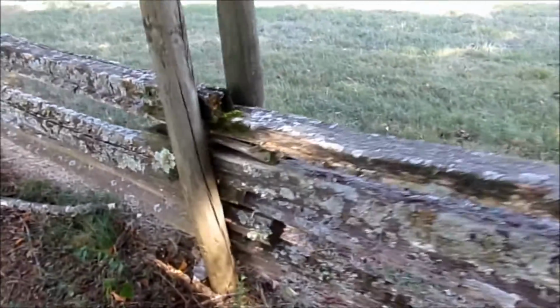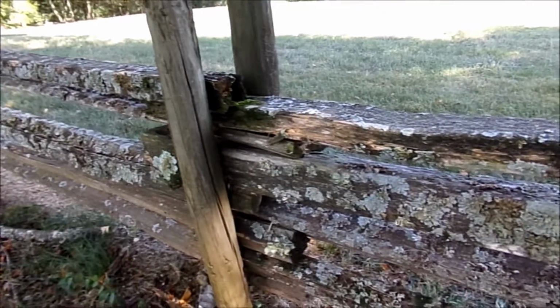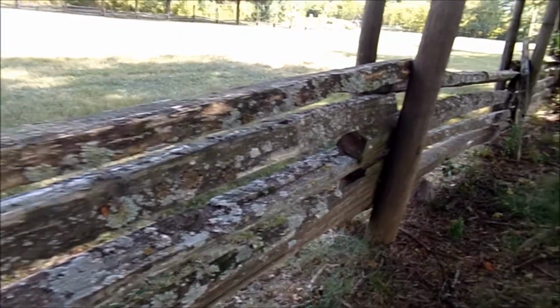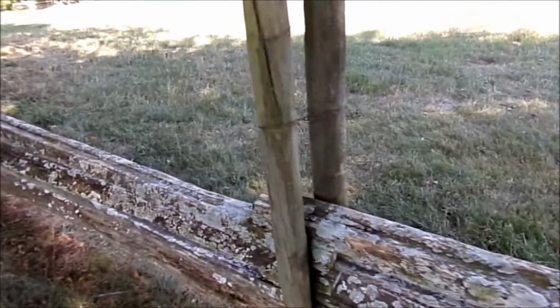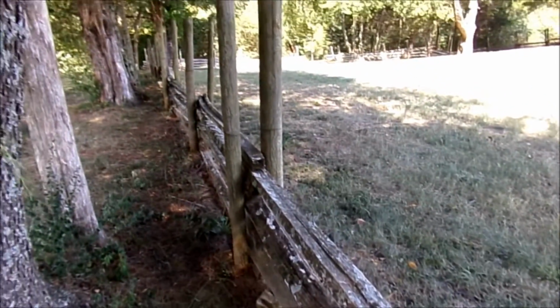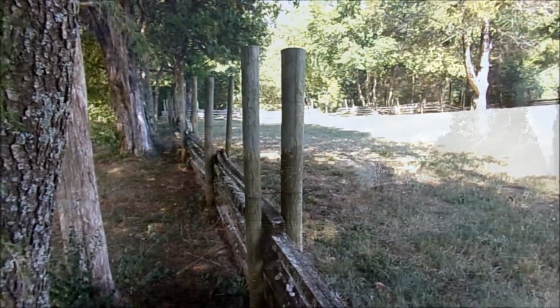Example of some of the materials they've used. These posts aren't original, but I'm pretty sure that these boards were actual barriers from the Civil War. In fact, I know they were. They were definitely from then. These posts would not have been. But this is the design and fashion that their barrier fences were made.